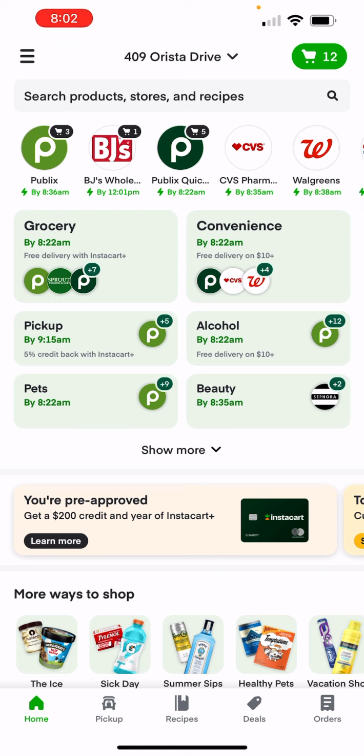I sent this to somebody that's in the hospital. They got stuff sent to the hospital. They told me they needed a charger. I sent them a charger to the hospital, and they're in a different state. So I was able to send them stuff, and they're in a different state. So definitely check this out.